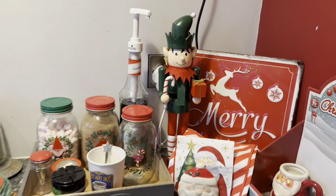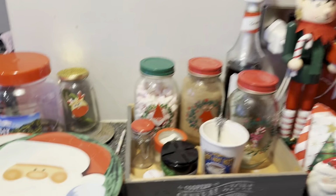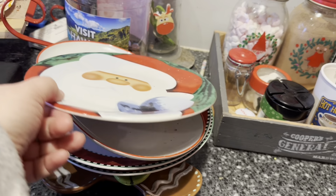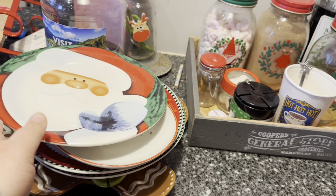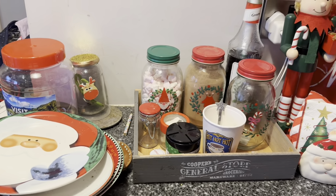And that is our little hot chocolate bar. I've currently got a selection of Christmas plates there, just because I haven't done anything with them yet. And this. So yes, that's our hot chocolate bar.